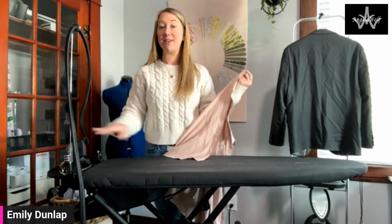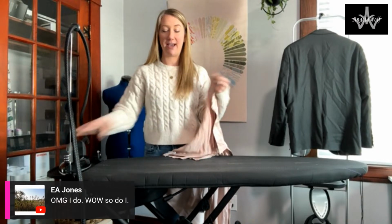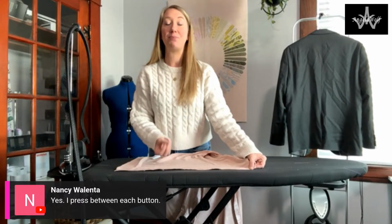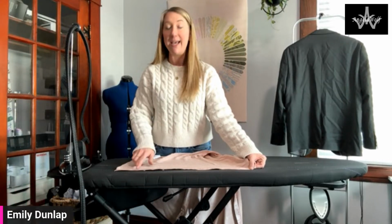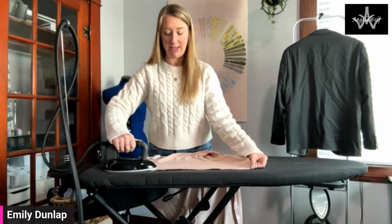So here's what you're going to do, Angela. You're going to press the button to change the direction of the fan to suction down, okay? So that lightweight fabric is going to be suctioned and stay in place because of the fan and the board. And even on the silk, I can press and steam right on the back of those buttons.